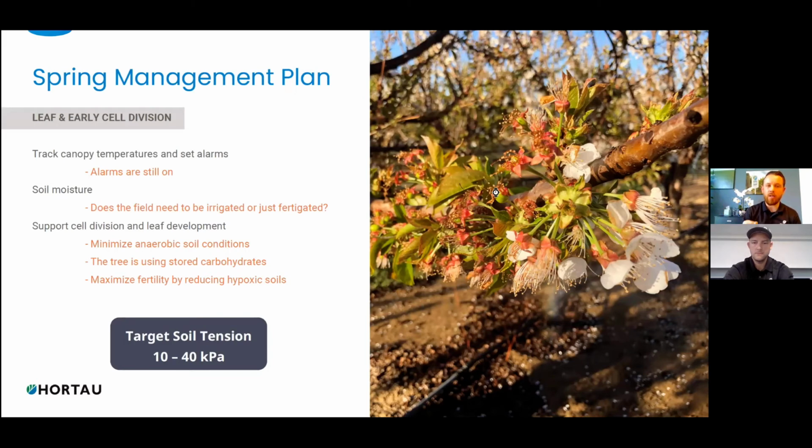At this point in time, I'm beginning to push my fertility program, but not to the point where I'm going to start causing anaerobic soil conditions. I'm trying to maximize my fertility uptake and make sure that I'm between 10 and 40 kPa. I have to reiterate, you've got to get fertilizer on, but creating hypoxic soil conditions does not help out with fertilizer uptake.